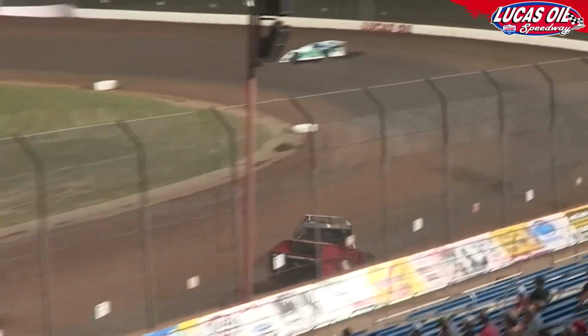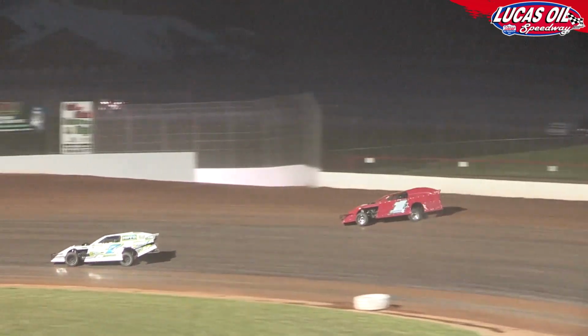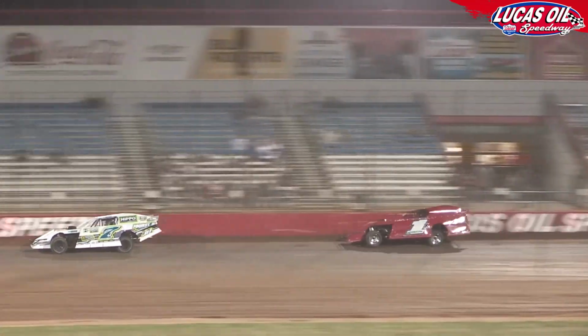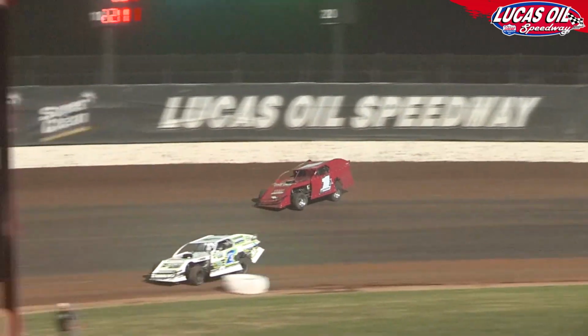Gets right back on his back bumper and has to actually tap the brake before it hits the back of the 7J. He will look to do that again over in 3 and 4, and that might be his ticket to get around that top car. They're going to have 5 laps to hash this one out.